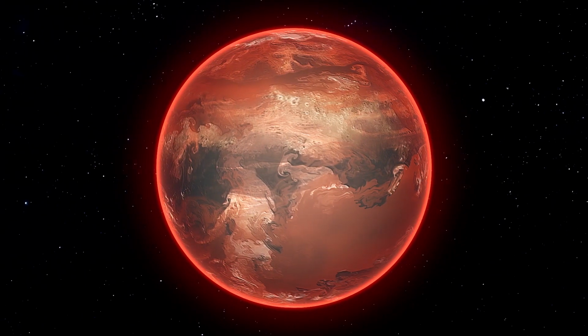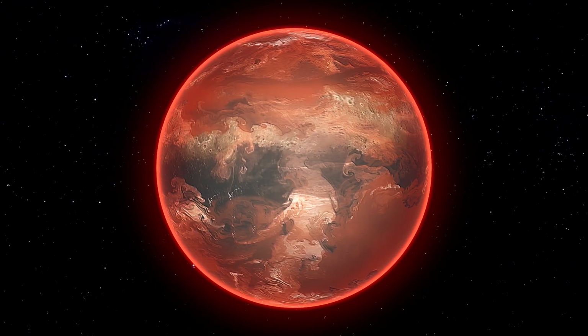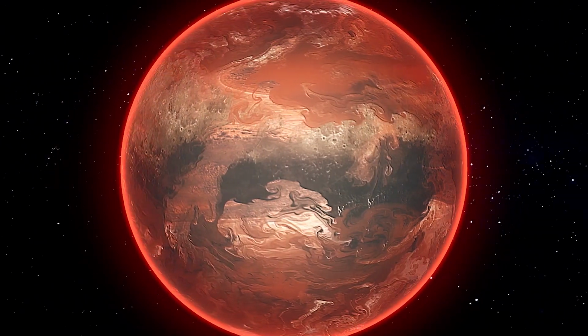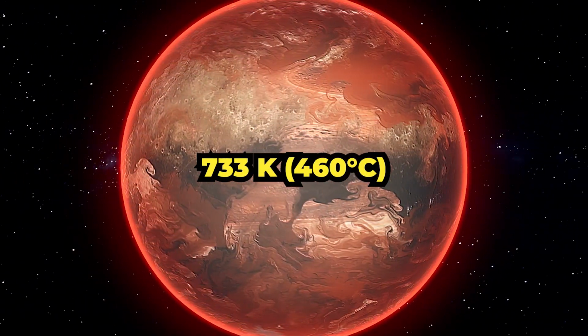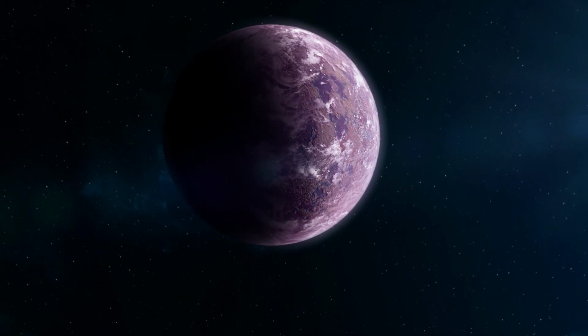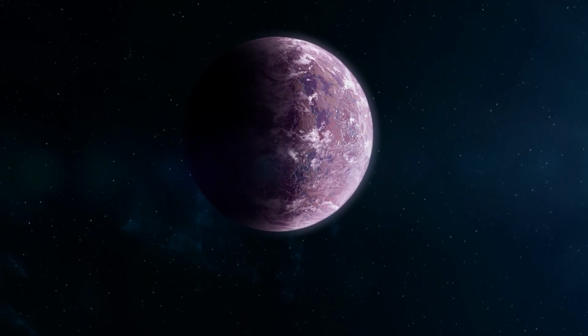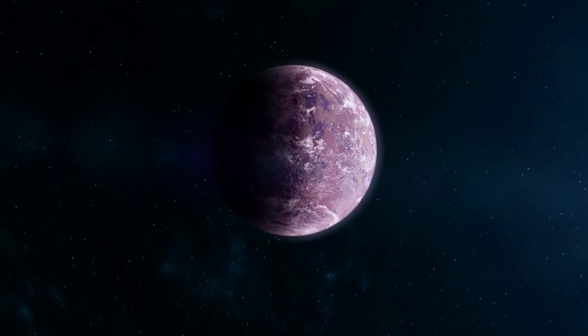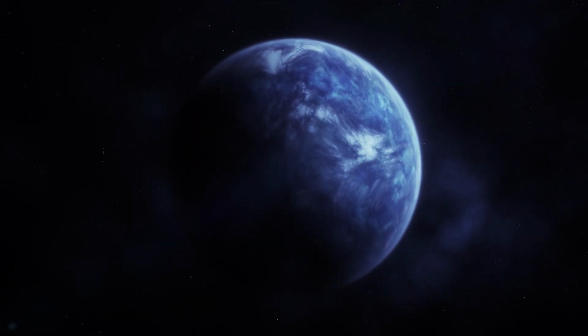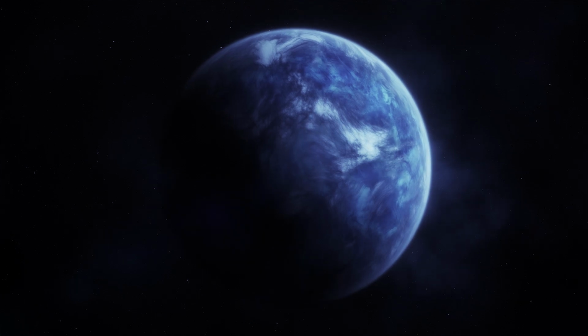However, another scenario suggests that if Kepler-22b's atmosphere had a greenhouse effect similar to Venus, it could have an average surface temperature of 733 Kelvin, which is much hotter than the boiling point of water. In such a scenario, the planet would likely have a hostile environment that's unsuitable for life as we know it. We don't know much about Kepler-22b's terrain, but scientists believe it could be a rocky world with oceans, just like Earth. However, given its large size, astronomers don't rule out the idea that it might even be gaseous.